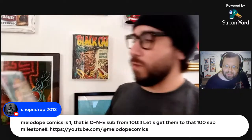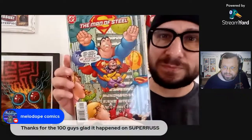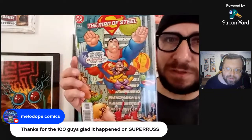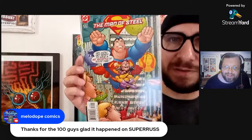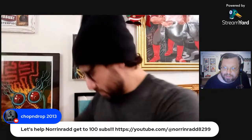This is Superman 132. That's awesome. I'm sorry, Man of Steel 132. There's that Mxyzptlk on the cover. Macy's Day Parade thing, isn't it? Yeah. Need to clean this cover up a little bit. The white has some spots on it, or I may just need to get a new copy of it.